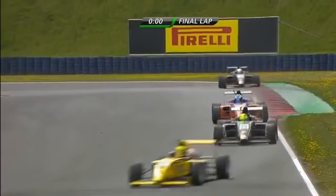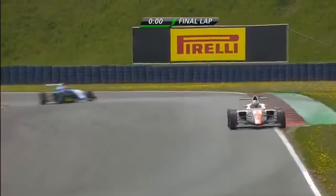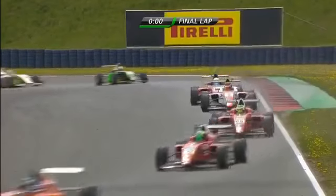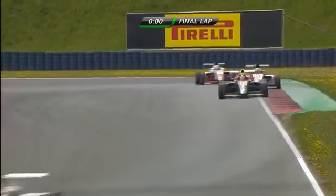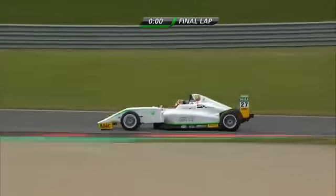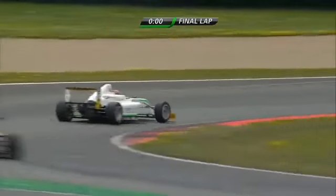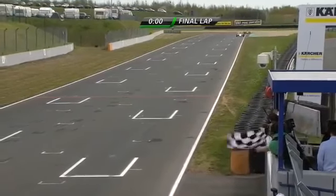So we'll follow this for as much as we can, but clearly we're going to have to cut back to see the leader cross the line. But in the meantime, it's that battle that's going on for P5, which is perhaps the closest out on track at the moment in the final stages of this race, as we do indeed cross back to the man that is going to make history in terms of taking the first win in the ADAC Formula 4.